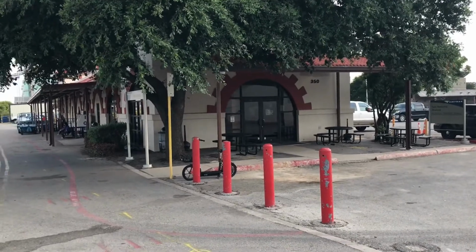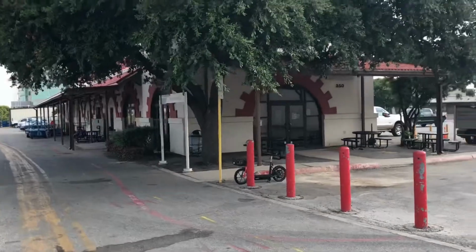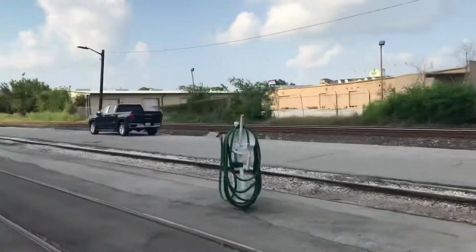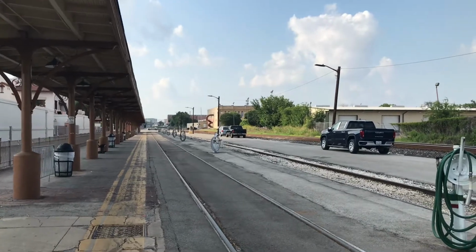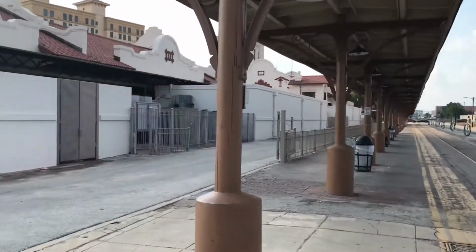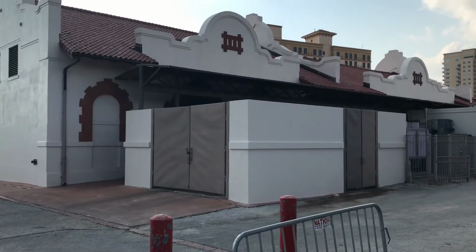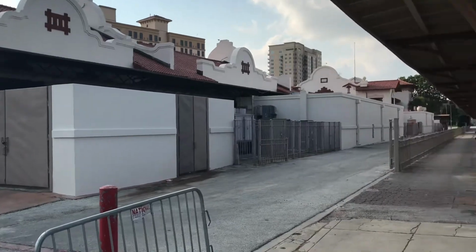So this is called Sunset Station. This is actually the Amtrak station for San Antonio. As you can see, the siding here has a lot of places where you can hook up private cars to it. And the old Southern Pacific station is right up here. Walk up to it, and I believe this is probably the freight station at one time. But we'll walk around here for a minute.